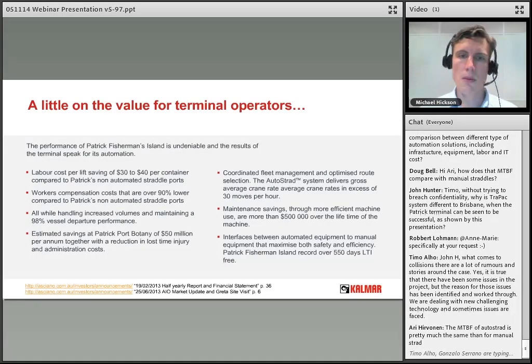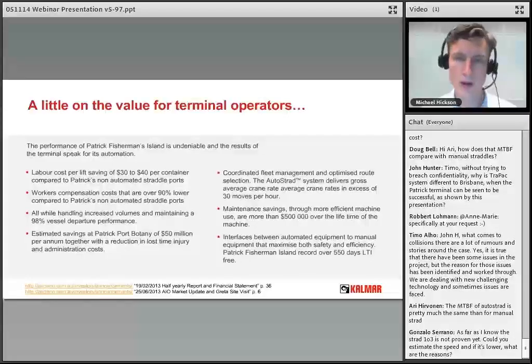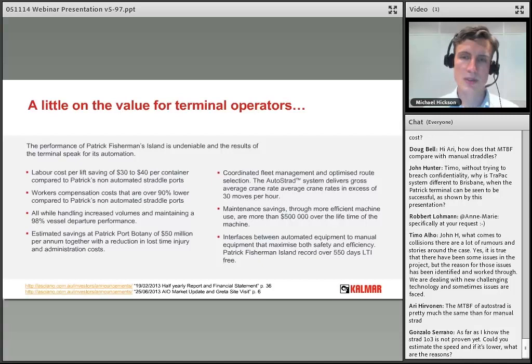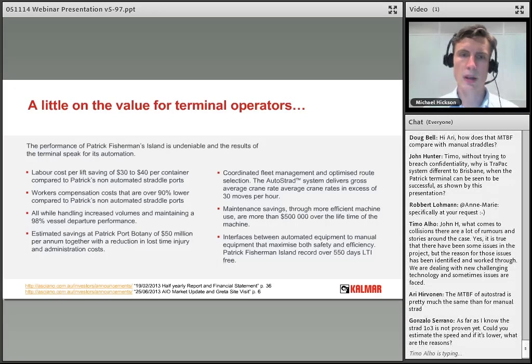The coordinated fleet management and optimization, this point here I'm onto now. This has seen the AutoStrad system deliver gross average crane rates in excess of 30 moves per hour. It's an important point, and when you talk about crane rates, people always ask, how do you calculate that? So in Brisbane, just so everyone's clear, the standard shift is 8 hours. There is a 45-minute lunch break, in which the operators do not work. So the actual working time is a little over 7 hours. Regardless, over that 8-hour shift, 240 moves are typically done by the STS crane. So if you calculate it by dividing by 8, the gross crane rate, it's 30 moves per hour. If you just divide by the working time, you're looking at 33, 34 moves per hour.